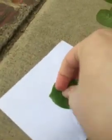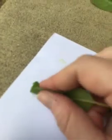And do you see where the green is coming out of the leaf onto the paper? That is the chlorophyll. Now, the tree that let me use this leaf has lots and lots of leaves, so it's not going to go hungry. But you don't want to do this experiment on a tree that doesn't have a lot of leaves or just has baby leaves, because it's going to need those to eat.